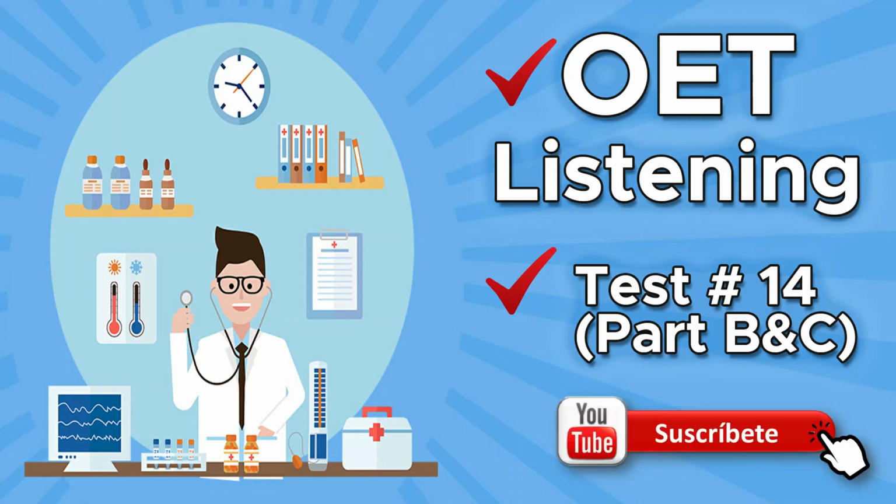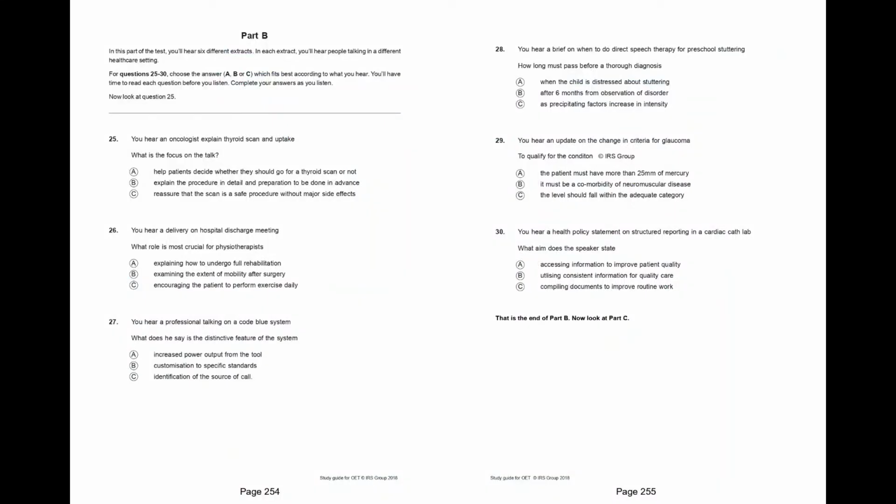Part B. In this part of the test, you'll hear six different extracts. In each extract, you'll hear people talking in a different healthcare setting. For questions 25 to 30, choose the answer A, B or C, which fits best according to what you hear. You'll have time to read each question before you listen. Complete your answers as you listen. Now look at question 25.